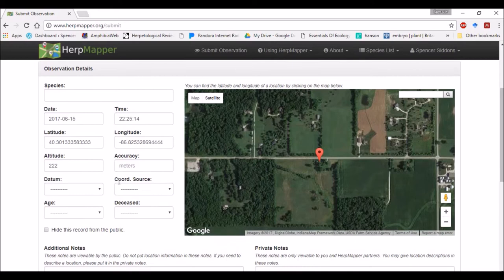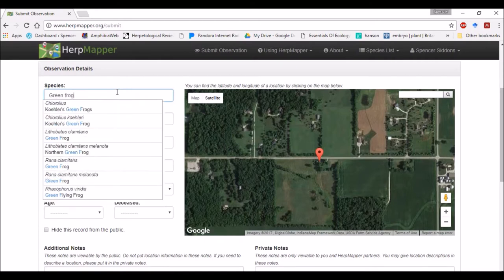So if we scroll down to the observation details, we can see that some of the data that was attached to the picture has been uploaded here to this details information. So some of it looks filled in. We'll fill in the rest. So these are pictures of the green frog. Okay, and it looks like there are a few options here, and I want just the green frog, Lithobates clamitans.